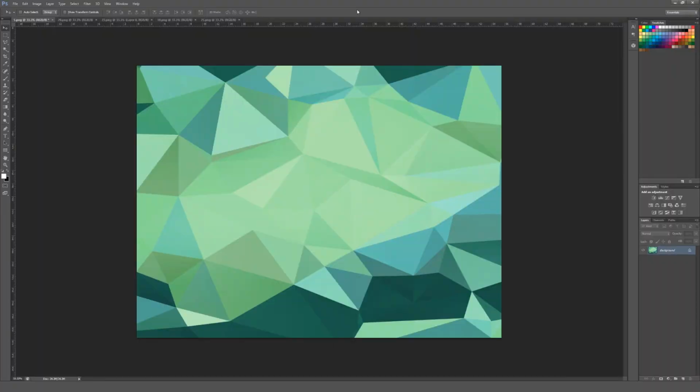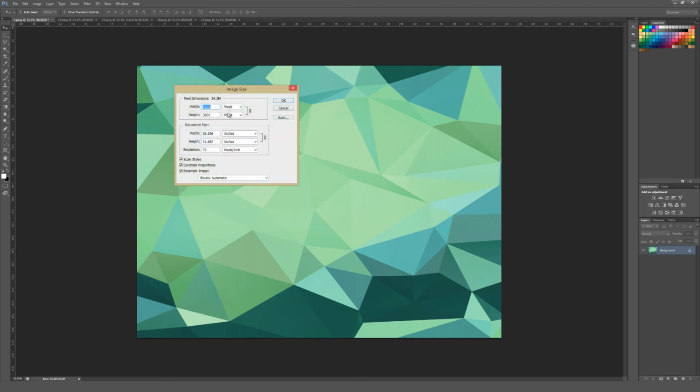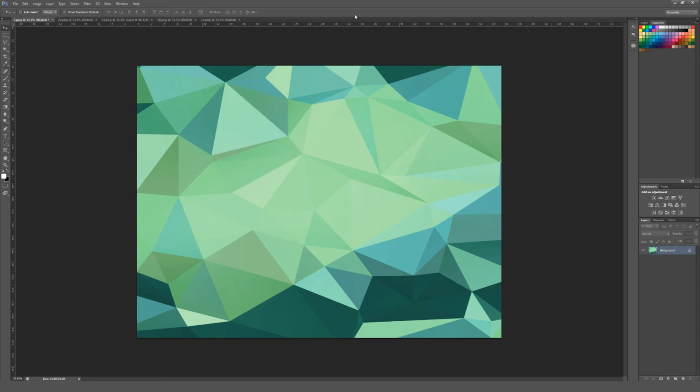This file has 25 of these, and they're all in PNG format, so I selected 5 of my favorite ones to show in this video, and they're actually really quite large. If I go to image and then image size, they're 4000 by 3000 pixels, so that should be big enough for a lot of different possible usage scenarios. And they're all polygonal backgrounds, much like this one, and for the most part they're very colorful.